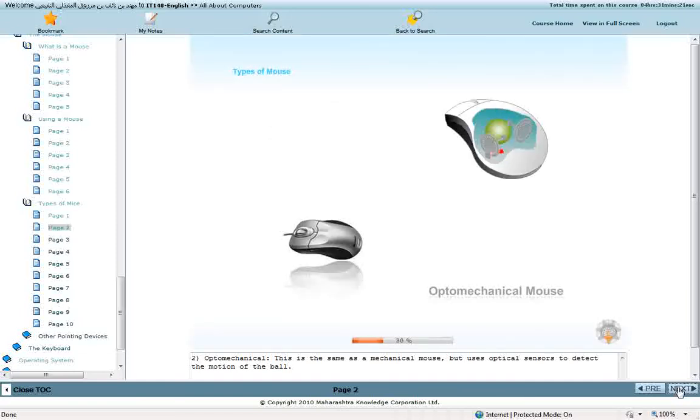Optomechanical. This is the same as a mechanical mouse, but uses optical sensors to detect the motion of the ball.